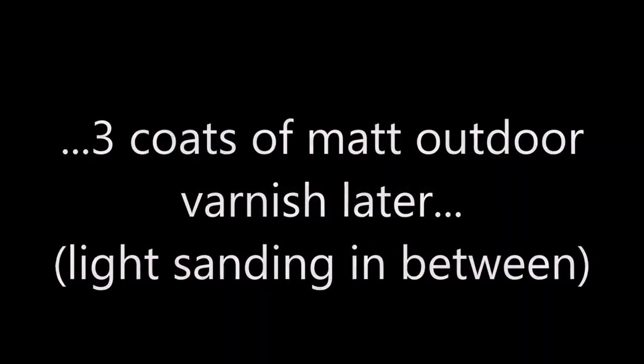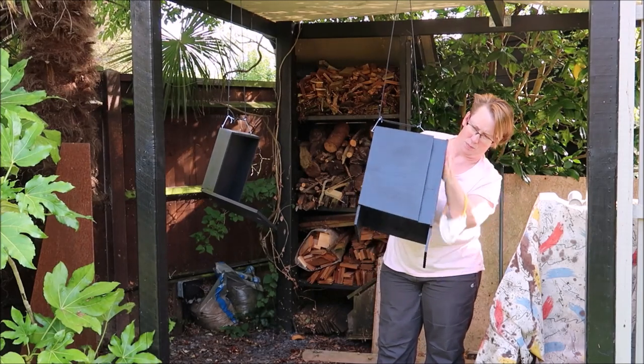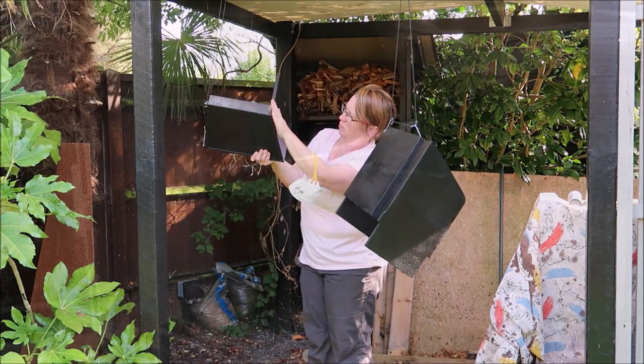Actually, the surface looks great on this. I just did a little bit of light sanding between each of the layers, and it feels really smooth and looks really nice and flat and even. Actually, I think this has worked really well. Very happy with that.